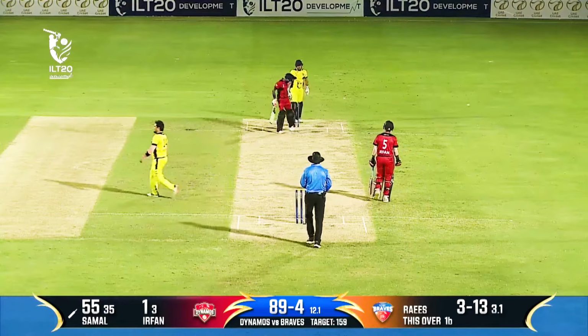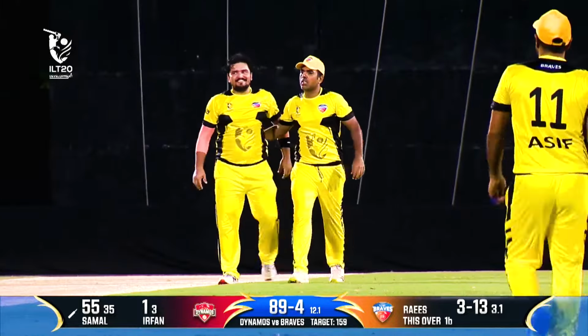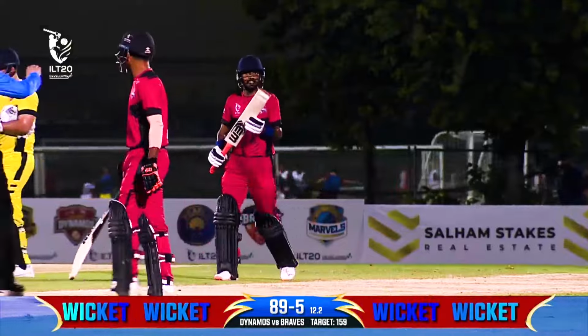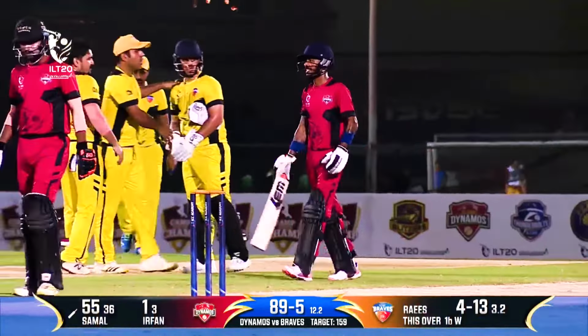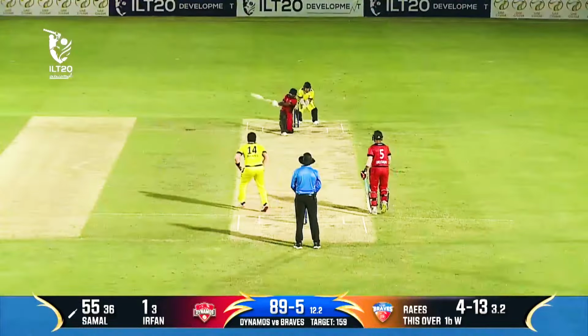Oh, he's bowled him. Well, all the theories have gone out of the park. It's Rais Ahmed who's taken Samal out of the equation. It's a massive, massive wicket in the context of the game and the run chase. And the big man strikes again. That's a wonderful delivery once again. And another batter who's tried to go across the line loses his stumps.